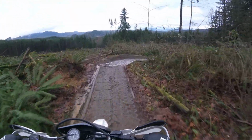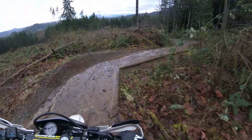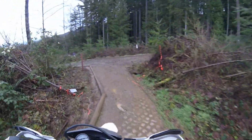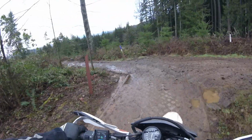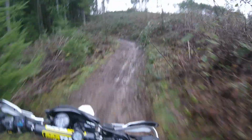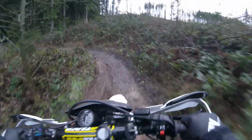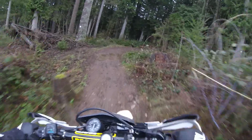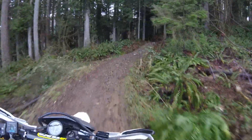So I guess a few things to expect with this Cogent suspension. First and foremost, it takes these forest roads and totally smooths them out. I've hit some pretty big potholes. It was almost like they weren't even there.